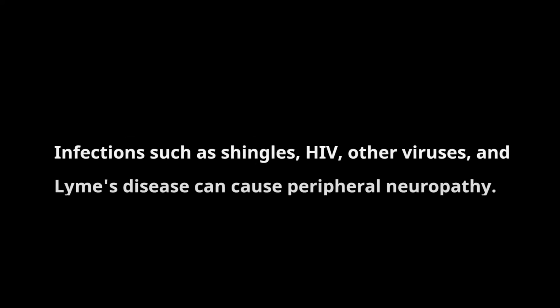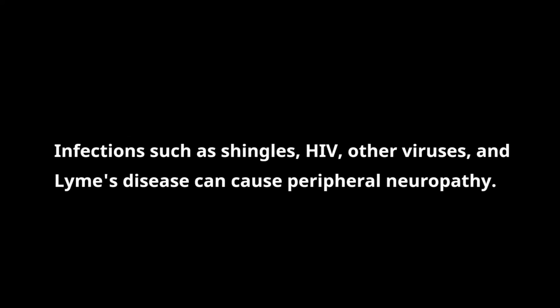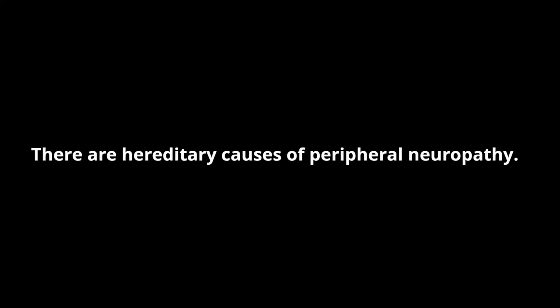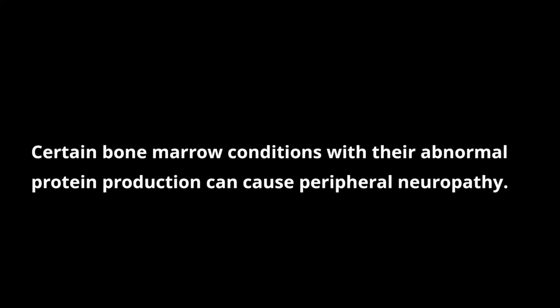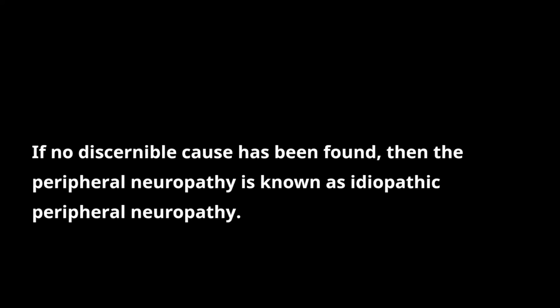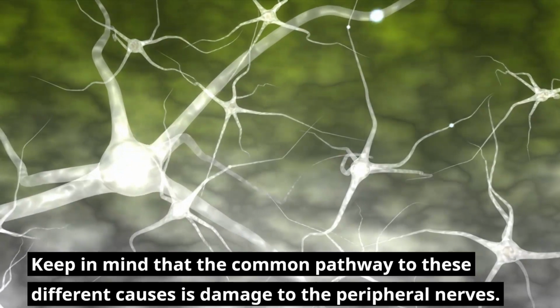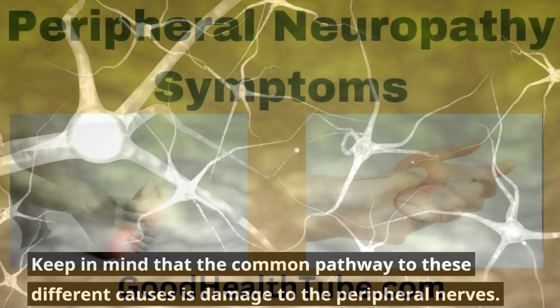Heavy metal exposures can cause peripheral neuropathy. Infections such as shingles, HIV, other viruses, and Lyme disease can cause peripheral neuropathy. Liver and kidney disease can be associated with and cause peripheral neuropathy. There are hereditary causes of peripheral neuropathy. Certain bone marrow conditions with their abnormal protein production can cause peripheral neuropathy. If no discernible cause has been found, then the peripheral neuropathy is known as idiopathic peripheral neuropathy. Keep in mind that the common pathway to these different causes is damage to the peripheral nerves.